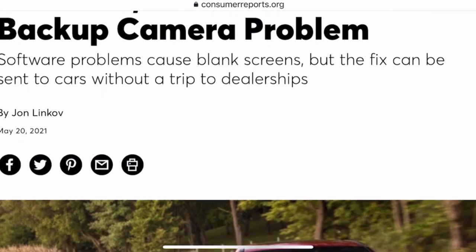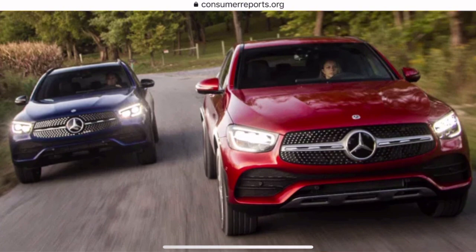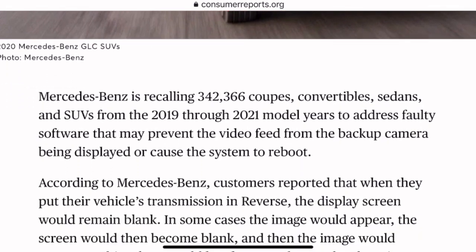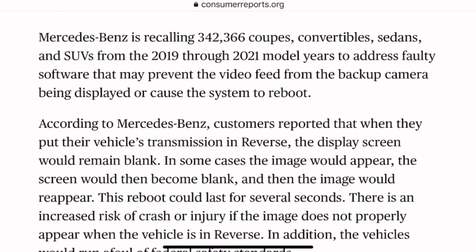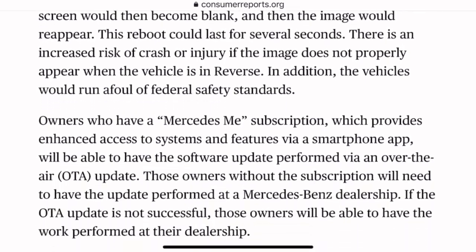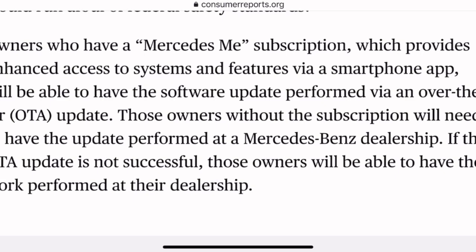I try to look at it from the point of view of Turo as well. Hopefully they figure out a workaround, because it has to be a loss for them as well, especially when there is a widespread mass recall like the one that's going on with Mercedes-Benz right now. All these cars getting unlisted off of their platform is not going to fare well for them for business reasons, right? They're losing out on money. You guys are losing out on money.